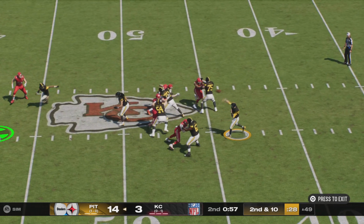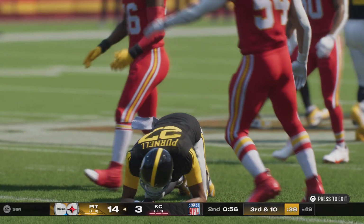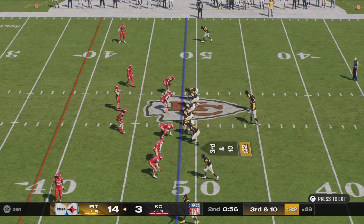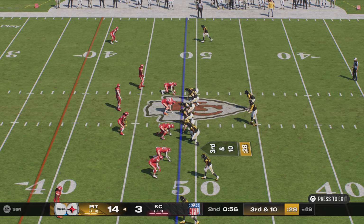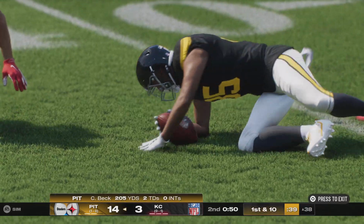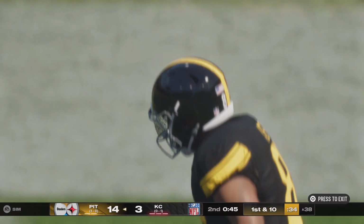He'll throw it yet again. Defender arrives right as the ball does, and the hit knocks it free. Incomplete. Last pass unsuccessful, and they have 3rd down here. He'll look to throw. Looking right, and he finds him. And they make the tackle at the 38. That's an 11-yard pickup, and it gives them the 1st down.